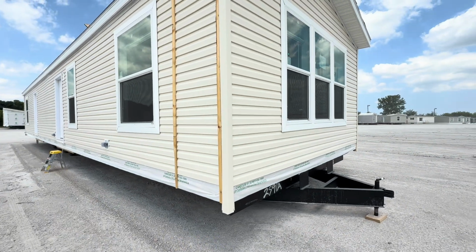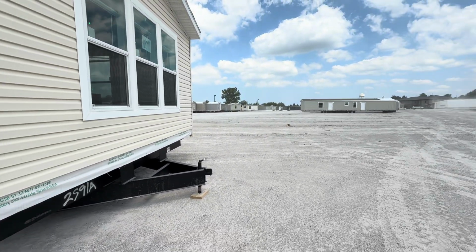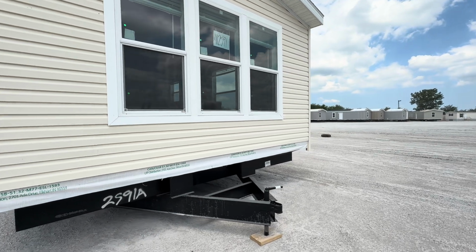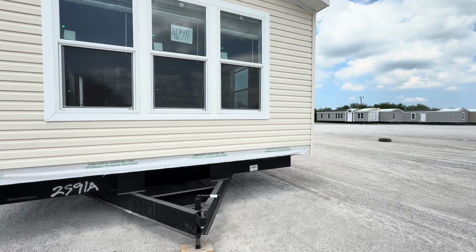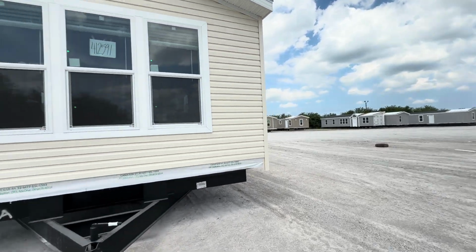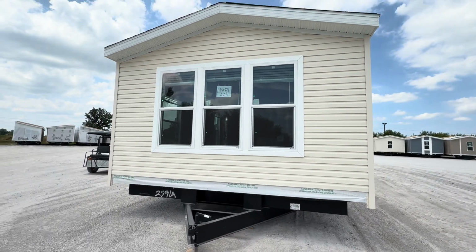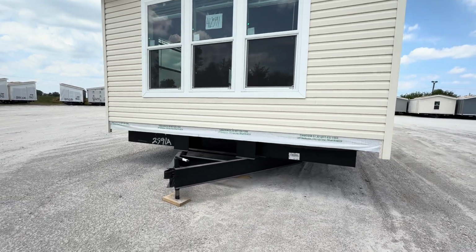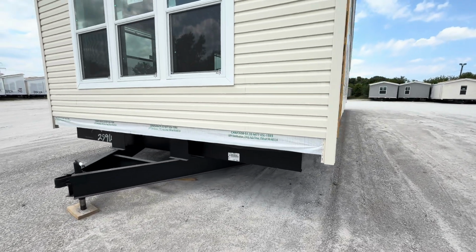This is one of my favorite things to do. If you look out in the lot, there's always homes out here. Not that I get bored, because I never do, but if I get some downtime, I'll come out into the lot and jump into a home, especially if I see something on the exterior that I've never seen before.